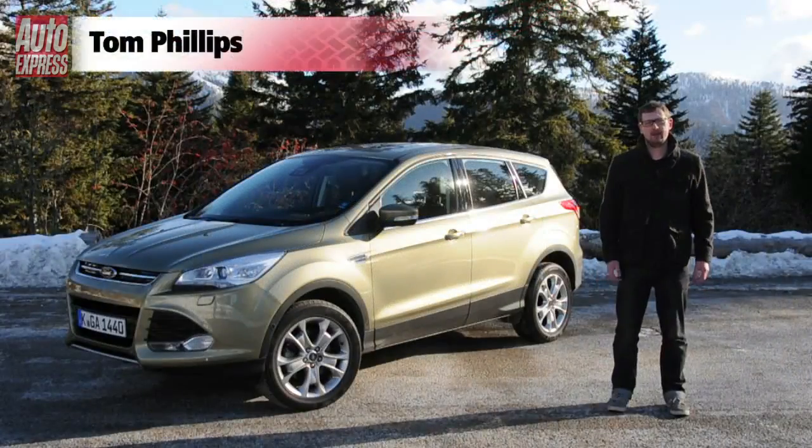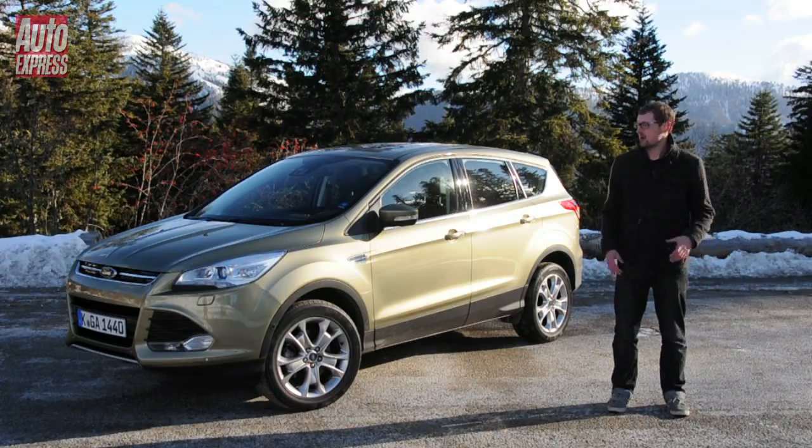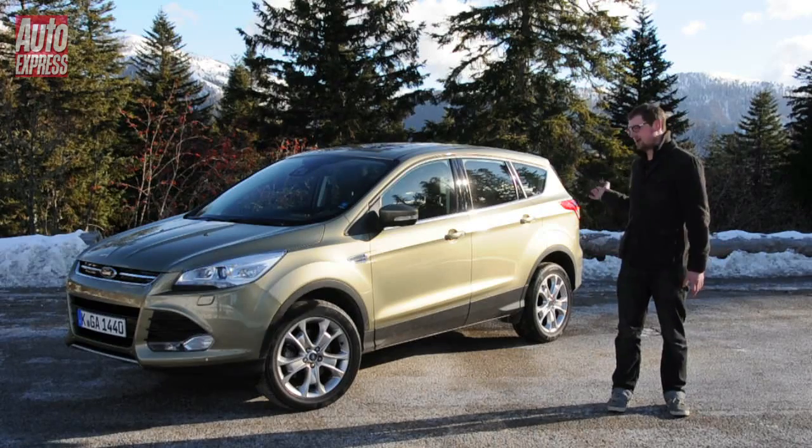The UK's developed a bit of a love affair with the Kuga. Since 2008, over 45,000 have been sold in the UK, and this is the all-new model. Now, one of the key criticisms of the old car was that it was a bit small, particularly in the back and in the boot.